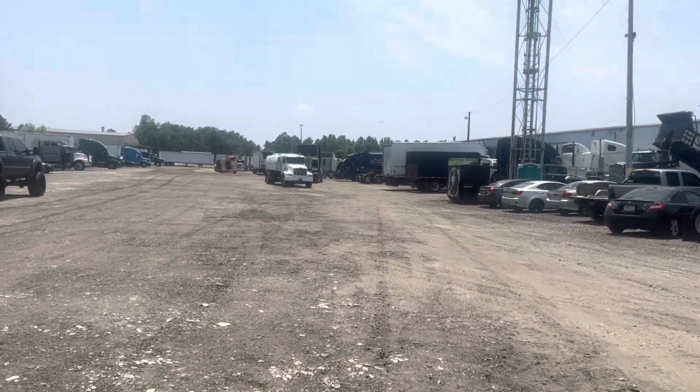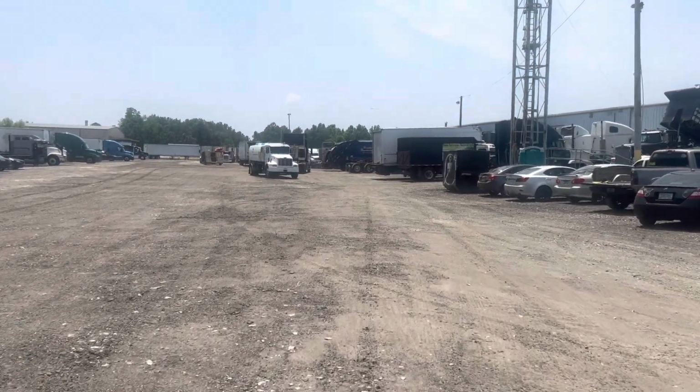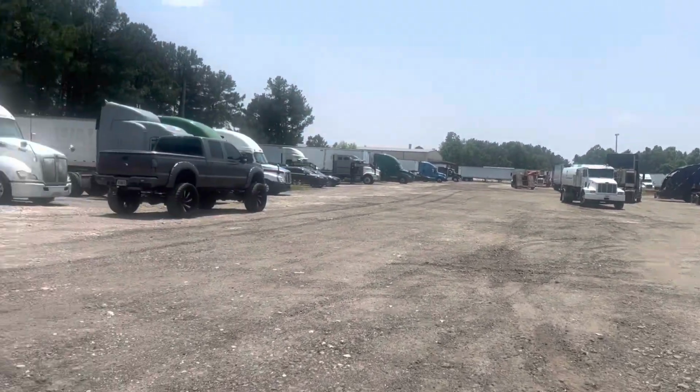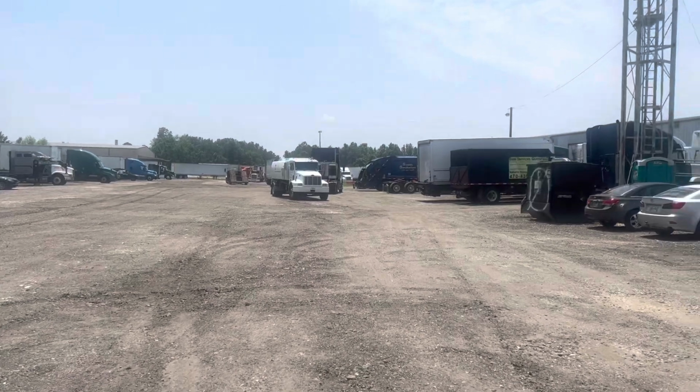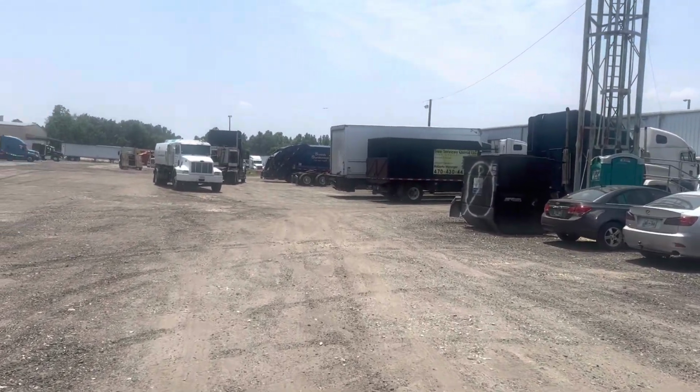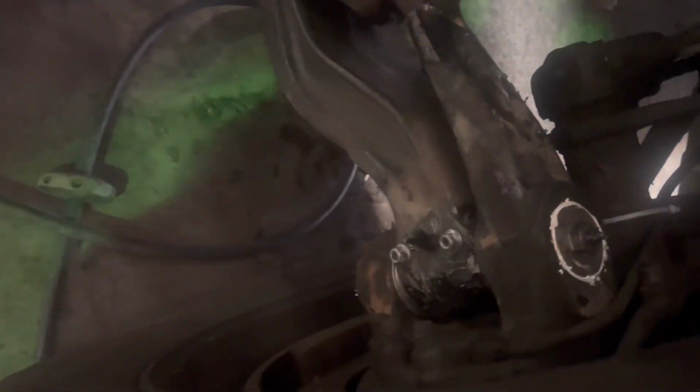Check the status of the truck, man. They need to get me up out of here. It's been, I think, 3 days. About 3 days. So, a new kingpin on this side.